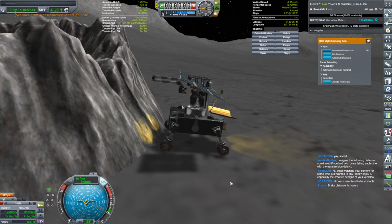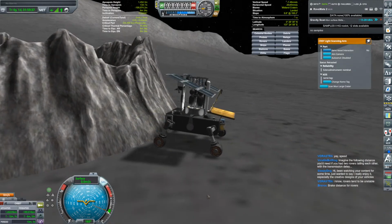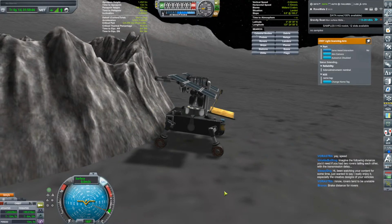Vessel moved. Oh, I said their vessel moved. Aborting scan. I think I'm just not close enough. Let's try that again. I didn't move anything. Vessel moved.